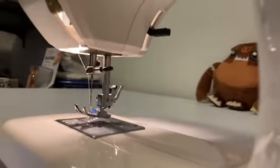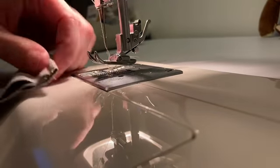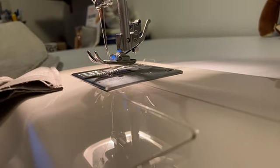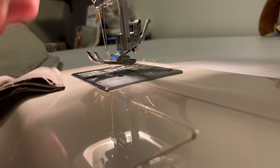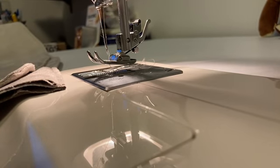Oh, one last thing, as well, finish up the edge here. Actually, on second thought, I will not finish up this edge yet because I don't know which way I'm going to want it to be out. I'm going to have to do some test fitting with the rest of the costume.